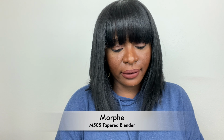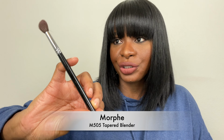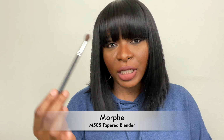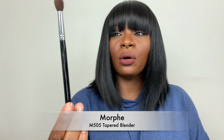I also like the M505 by Morphe. I feel like it's one of the best blending brushes ever. This one is pretty amazing. It blends really well and it makes my job real easy. You just target the area you want to blend and you just go in. It's so easy to use.